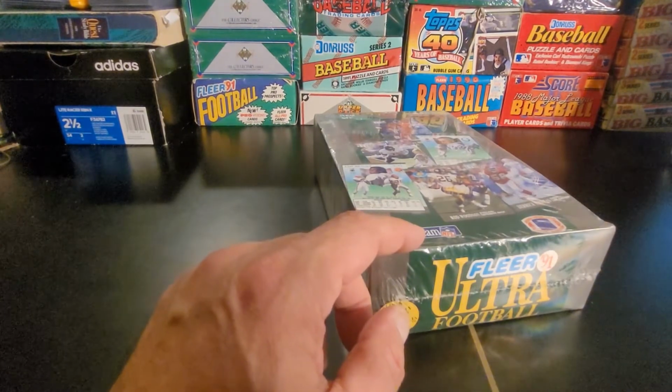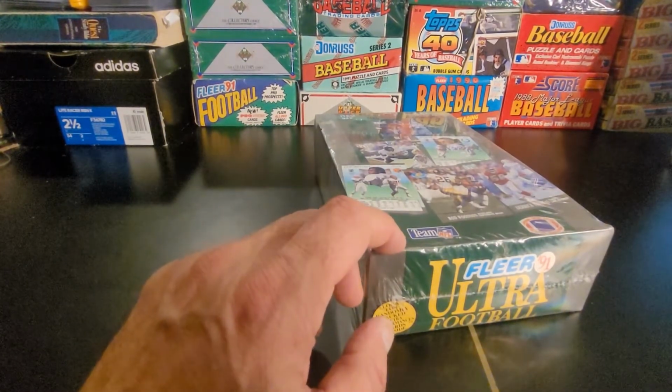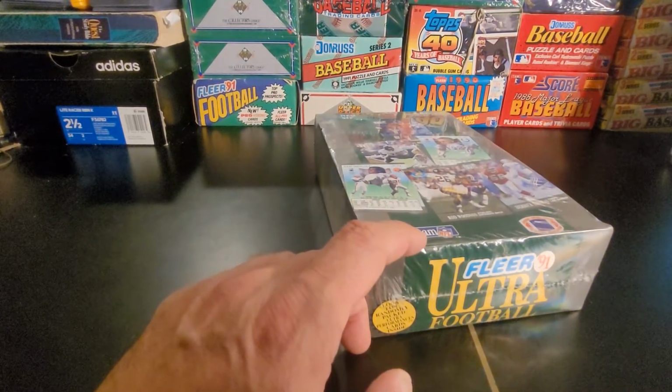Could be another Brett Favre rookie. When I say another, I mean just another one of several. He had rookie cards in several different sets. There's also a ton of Hall of Famers. Now, he's really the best rookie card that you'll find in these. There are a ton of Hall of Famers, though. And as I mentioned, the Ultra Performance cards.